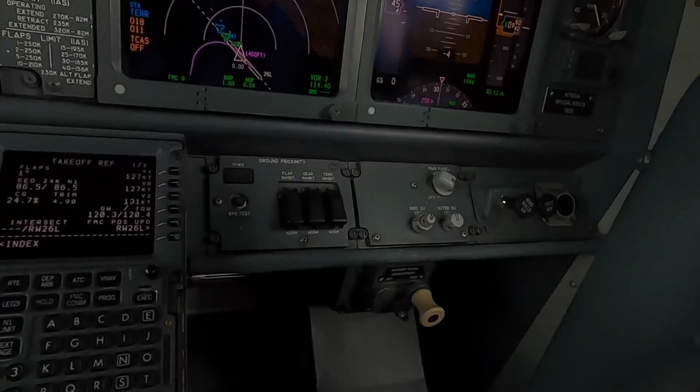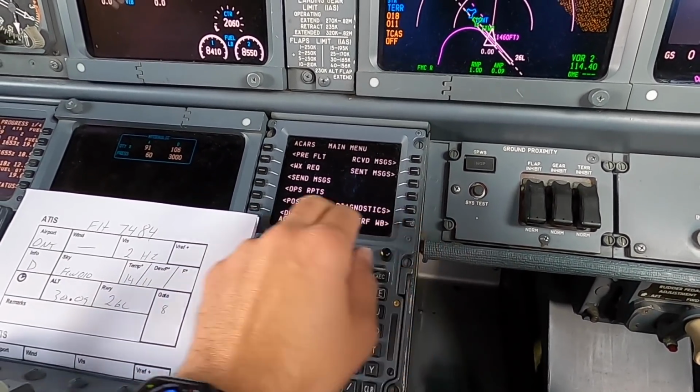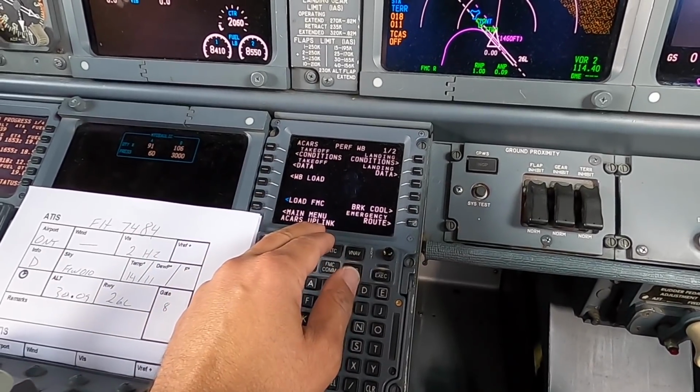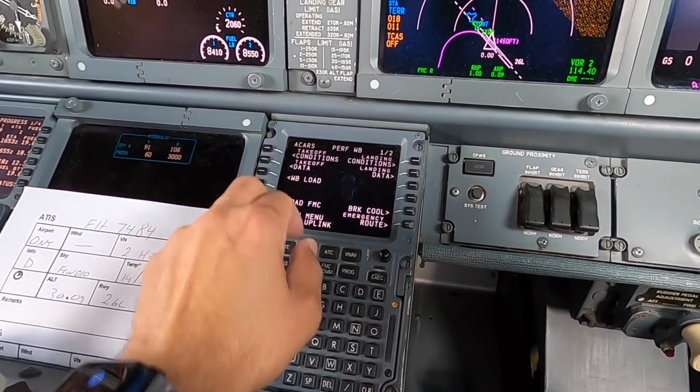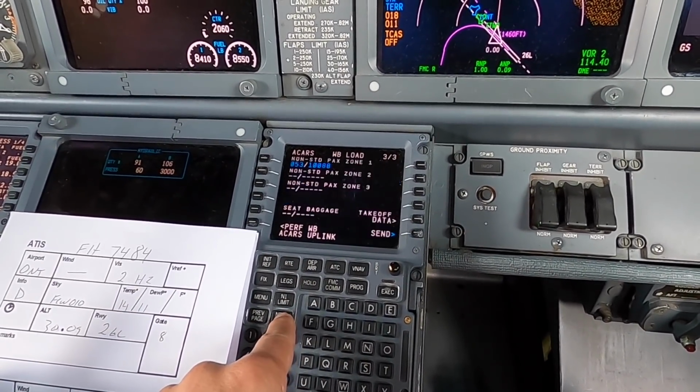Our ops agent came up, we had to manually do everything and then put it in the FMS, which we did. Usually we'll get it loaded under performance, weight and balance, and we'll pull it that way. But we actually had to go in there and do a weight and balance load and load in all our weight and balance information. That was a little bit different. We do have a kind of guide that helps us walk through that stuff, but that was one of the things that I kind of forgot about.